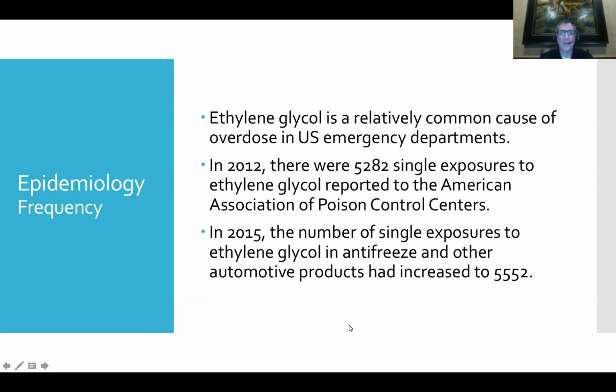Okay, it's a regular common cause of overdose in United States emergency departments. Now, I use the word overdose here, and that's probably the wrong word. I don't know what the normal dose of antifreeze is, so an overdose would be something abnormal. What this should say is it's a relatively common cause of poisoning in U.S. emergency departments. Now, I used that in here on purpose because I needed to trigger something here.